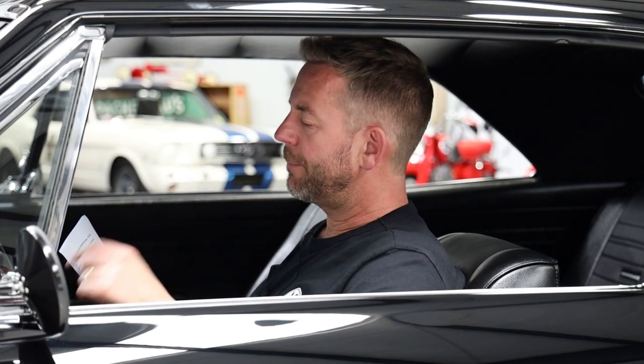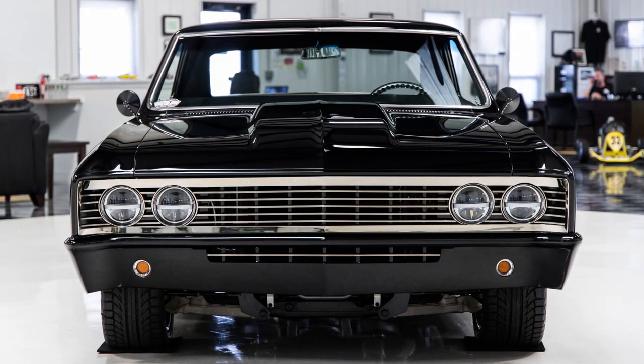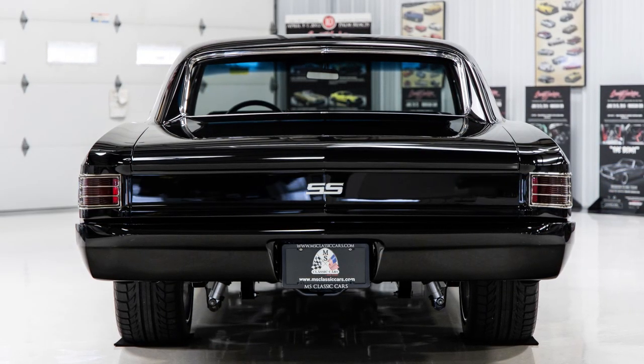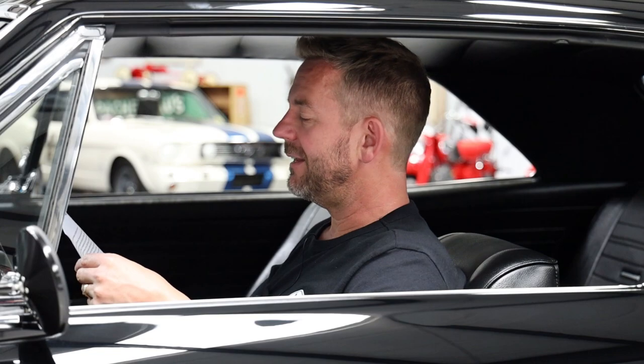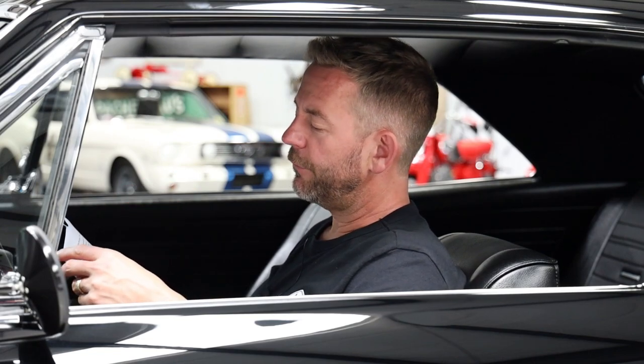The magnificent body was refinished in gorgeous jet black and sits on an Art Morrison chassis. It's loaded with tons of modern amenities. As the VIN number indicates, this car was built in Fremont, California as a 1967 Chevrolet Chevelle SS 396 two-door sport coupe. It was built by OCD Customs and revealed at SEMA in 2013.